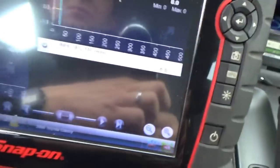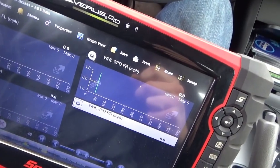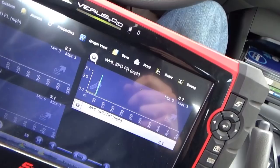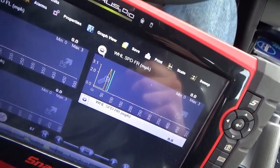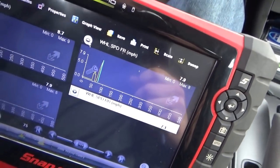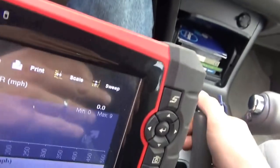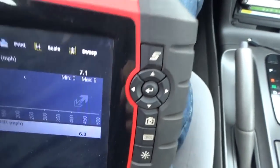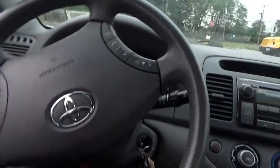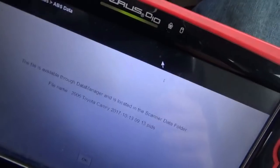All right, final test drive. Look at our wheel speeds, and the vehicle speed is right down here. There it is, 2.3, 3.1. Everything is very even and smooth. I like it. So it comes down very nicely, no dropouts. We're still in the parking brake. It's fixed. So we'll save this guy. And that should be it.